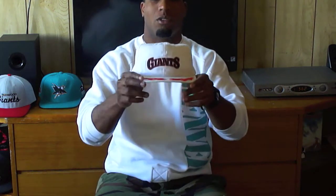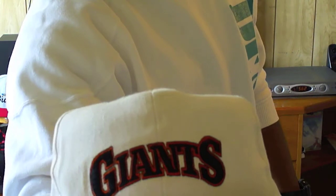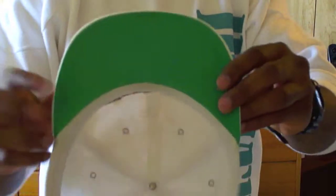I got 2 snapbacks, 1 for sale, and a pullover, man. So let's get into it. First snapback. San Francisco Giants. Booyah.